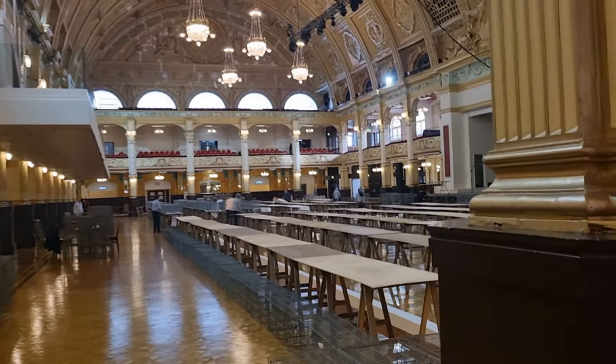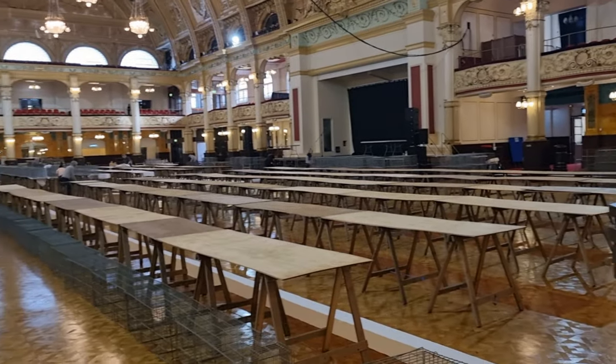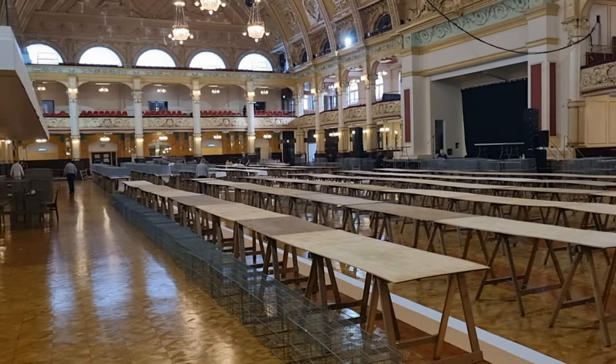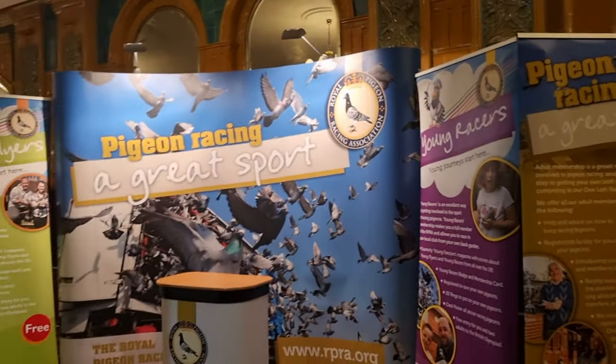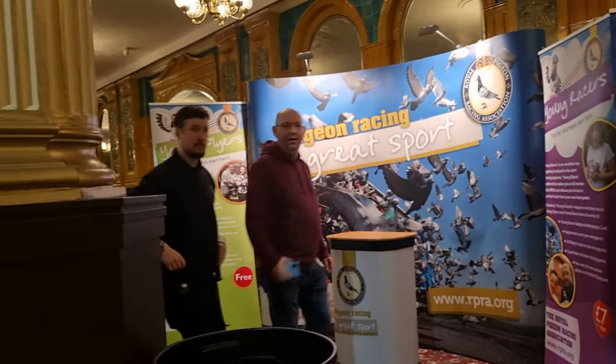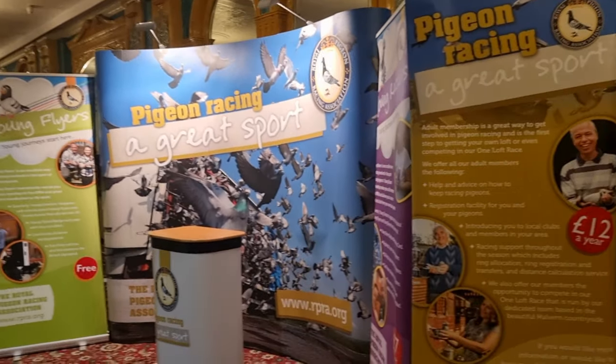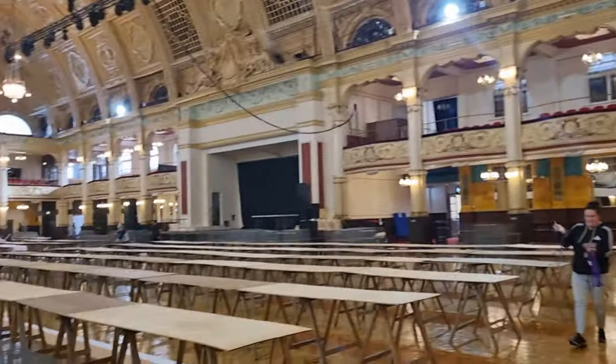Obviously we are going to have a chat with some of the volunteers later on, because I want to get their insight into volunteering and being here. Here we have the RPRA little stand. This is where I'm actually going to interview some of the volunteers that are here.